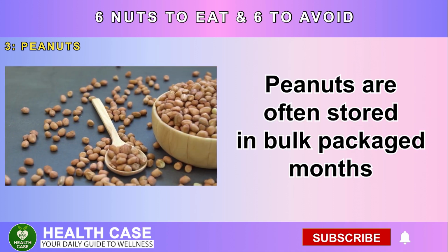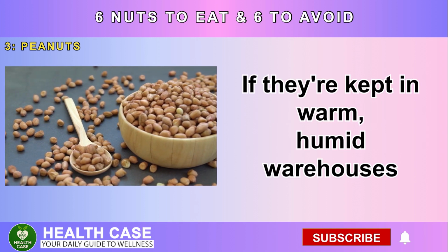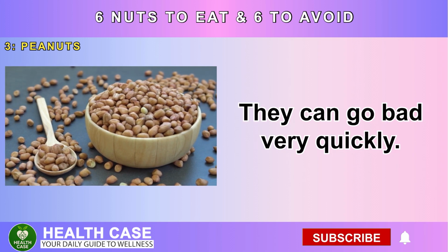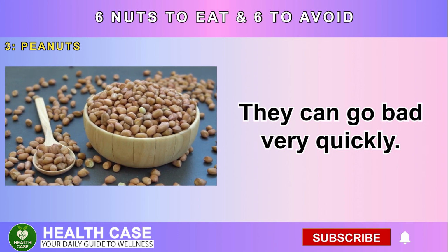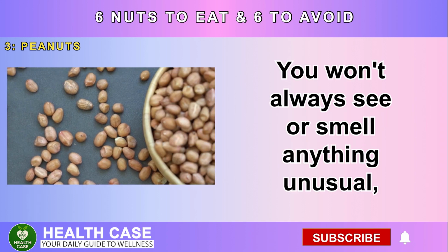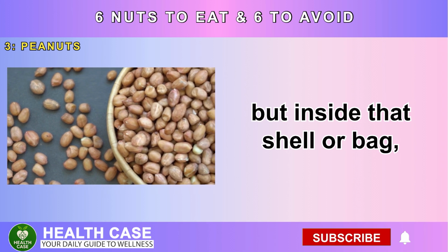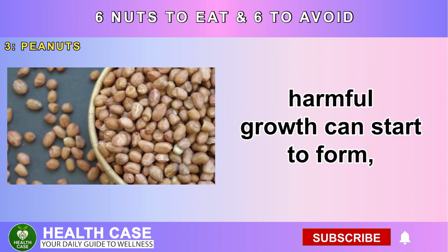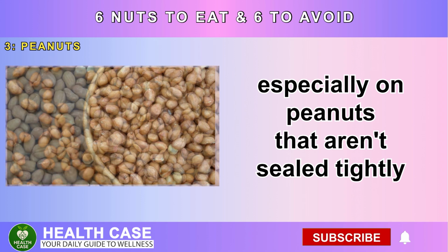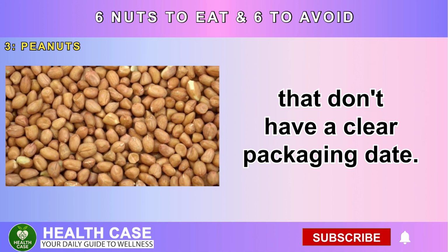Peanuts are often stored in bulk, packaged months before they're sold. If they're kept in warm, humid warehouses or even just a sunny pantry, they can go bad very quickly. And here's the worst part. You won't always see or smell anything unusual. But inside that shell or bag, harmful growth can start to form, especially on peanuts that aren't sealed tightly or bought from discount bins that don't have a clear packaging date.